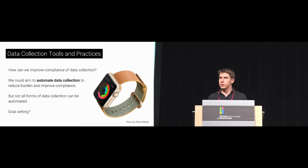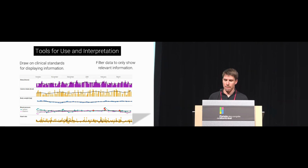Well, one obvious way would be to automate data collection to reduce the burden and improve compliance. The Apple Watch, for example, uses sensors to record physical activity, but not all forms of data collection can be automated. Mood, for example, is quite subjective, and you probably can't easily sense that. Another idea might be to use goal setting, so motivate people to record data through goals and rewards. These possible ways could improve compliance and therefore improve data completeness and the value of this data to doctors.